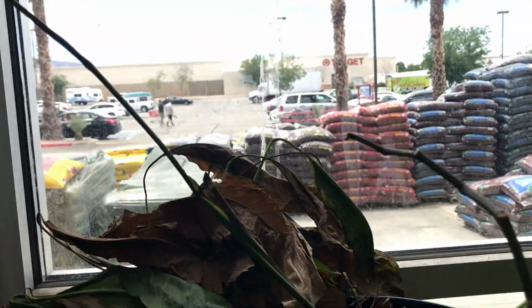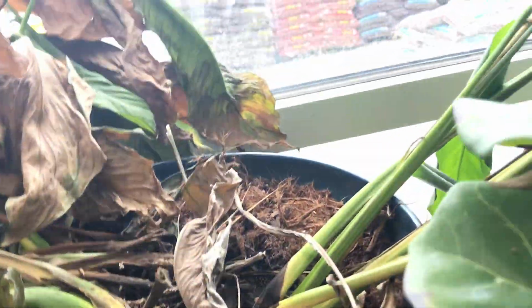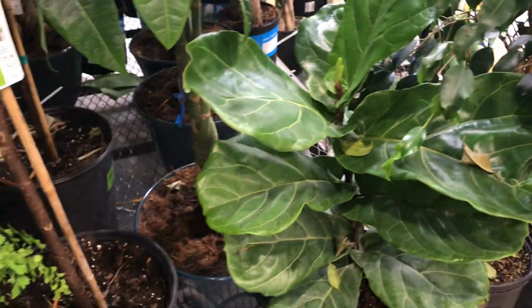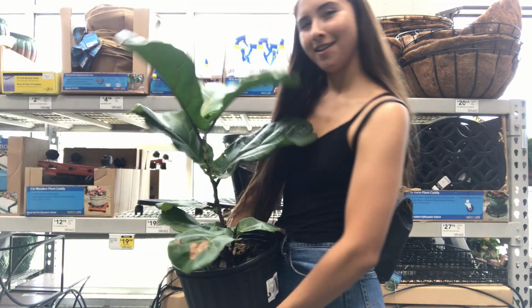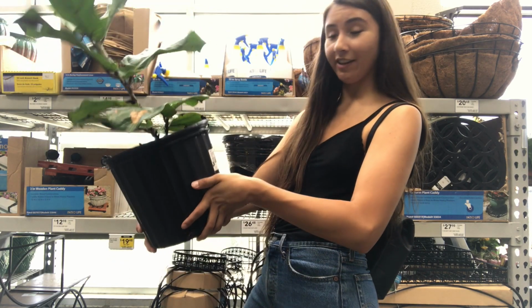Oh my god. I think it was a peace lily, but so sad. And this is still maybe like $15. Maybe it's half of 15. This is like a healthy version of the fiddle leaf fig that I'm getting on clearance. So when it's back to its glory, it'll look beautiful like this one. Here it is. Isn't it really big? This is such a big fiddle leaf fig for like $15.